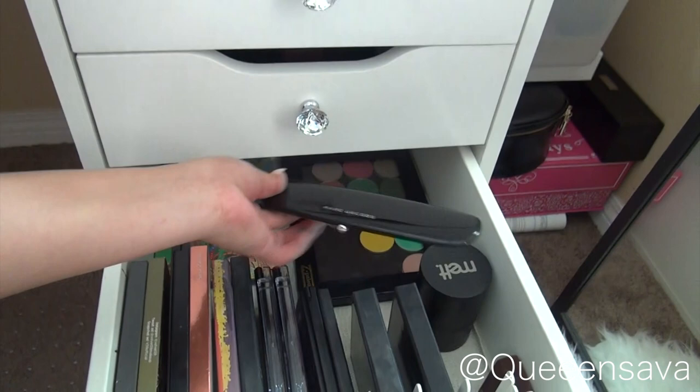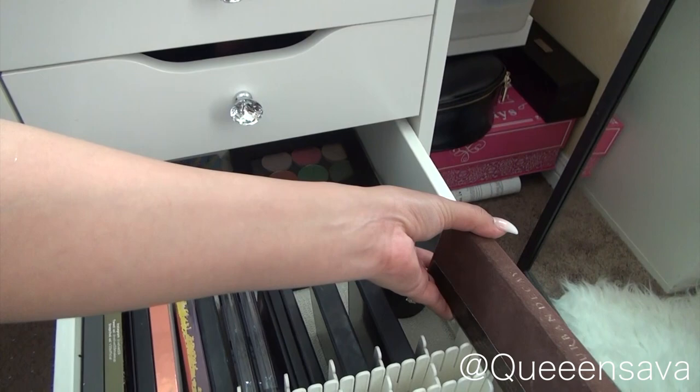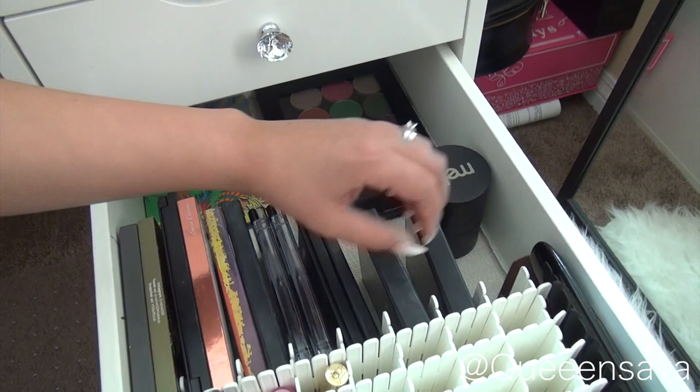I have the Urban Decay. This is my very first palette and I can't let it go or toss it or anything. So this is a Naked palette from Urban Decay. Everybody had that one. It's the one that everybody had in the beginning. So I have some Real Her Be Your Own Kind of Beauty palette. I have Do Your Squats from Real Her.